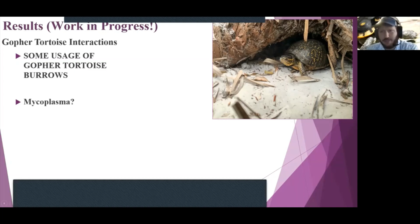This is individual number 10. She has recently been given a radio tag, so we're tracking her right now. And she's actually back in a burrow right now as of our last tracking. So she's living right in a burrow. The burrow she's living in right now seems to be an inactive one, but she is living basically right at the mouth of a burrow, which is really interesting.